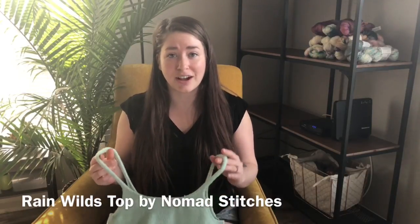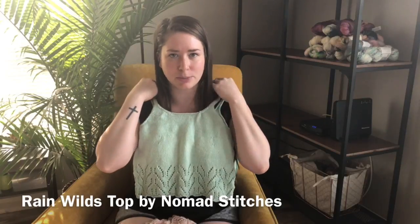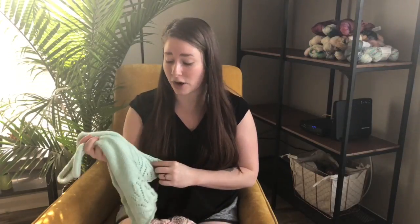So the first object that I finished was this Rain Wilds top. I talked about it in my last podcast. I made it with the Wonderland yarn. I think it was in the color Sea Glass. And this is a sport weight yarn, which I've just come to realize is my favorite weight of yarn now.